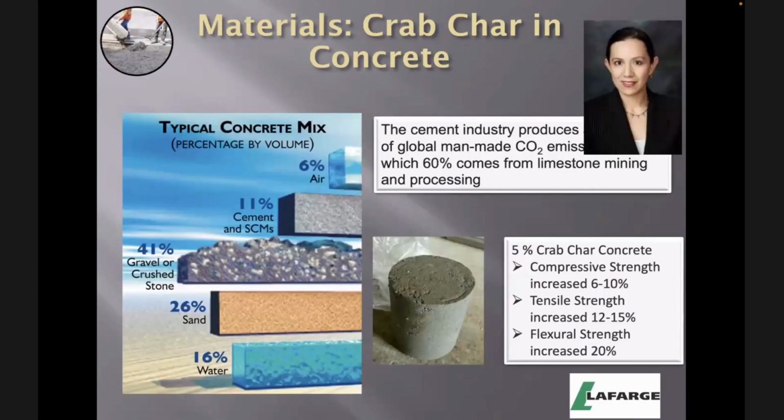On to something completely different. Another project that we've looked at for applications of our crab char is in the area of material science. So Giomara is a materials engineer at the University of New Brunswick. And I'm not even going to pretend to be an expert in this area of concrete and cement chemistry, because it's way more complicated than I ever knew until I started talking to Giomara about this. But basically, the fishing industry isn't interested in actually making a product out of their waste. They want some other industry to take their waste from them and either take it for free or pay them to take it. And so we had to start talking to other industries that might find value.